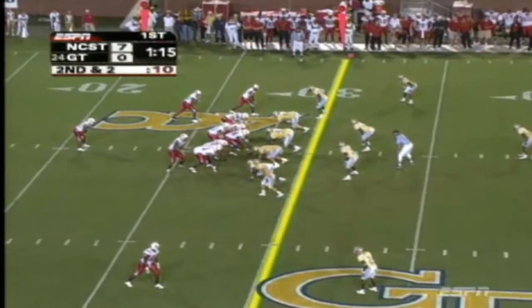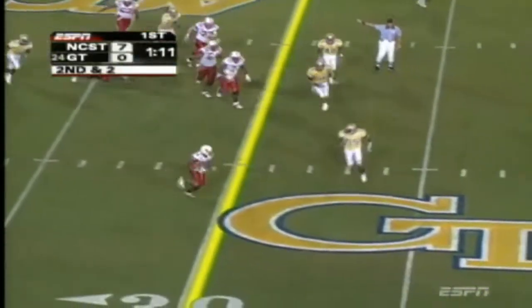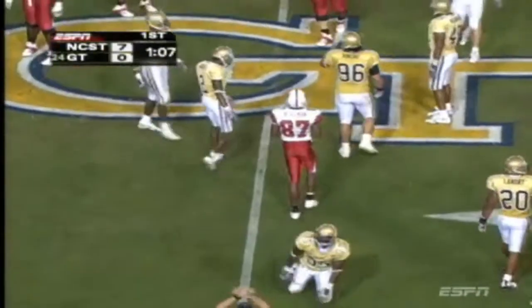Go to the replay booth. The problem that he's having, though, is he's used to calling all his plays in the middle of the field in the NFL, whether it's on the left or right hash. The throw is hauled in by Clark. The touchdown maker earlier gets to the 35, and that's a first down.